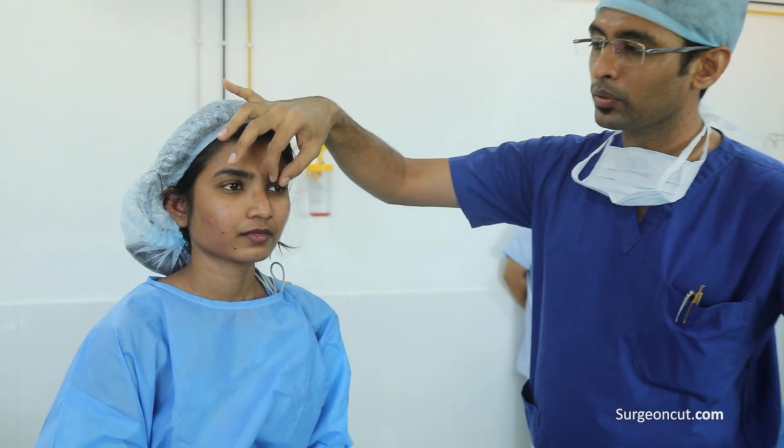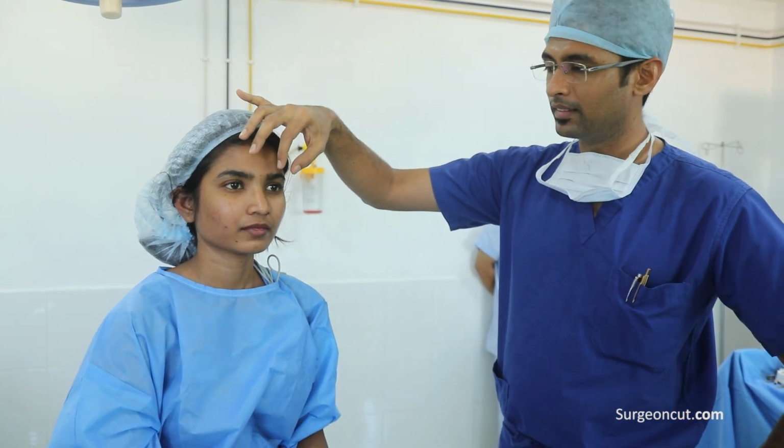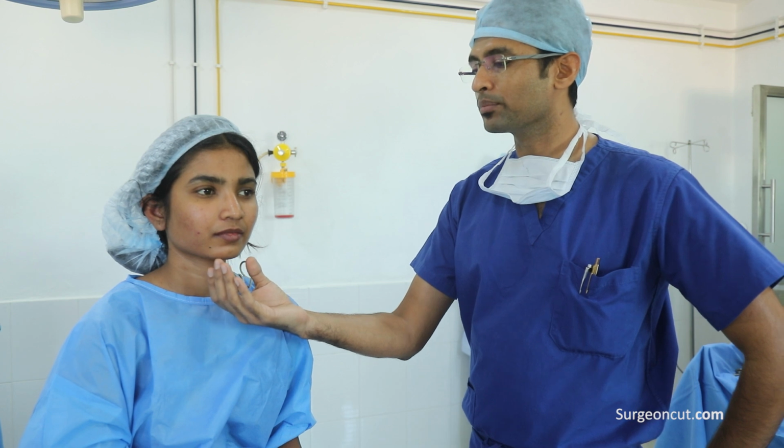We are going to narrow the nasal radix, as well as define the nasal tip, as well as reduce the alar base. And we are going to do a genioplasty. We are going to advance the genium, that's chin, both in the vertical and the horizontal direction, so that she'll get a very prominent chin.